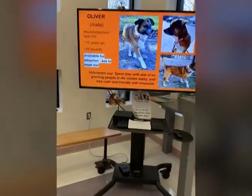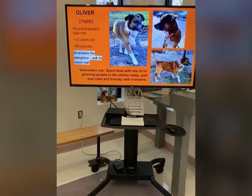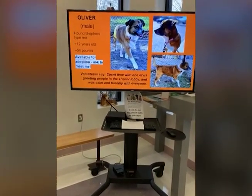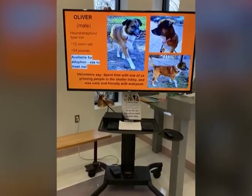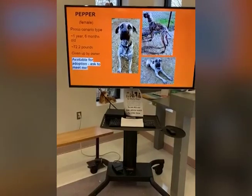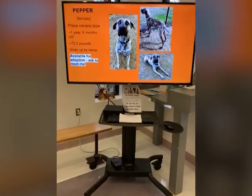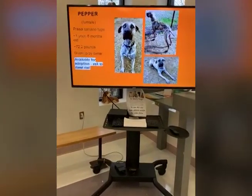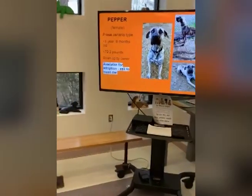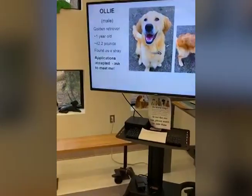Oliver, a hound shepherd mix, 12 years old, available for adoption, spent time with one of the people in a greeting situation and was real calm and friendly. Pepper is a Presa Canario type dog, 1 year and 6 months old. She is 72 pounds, given up by owner.